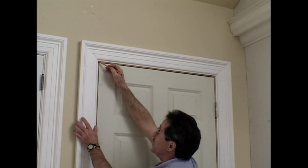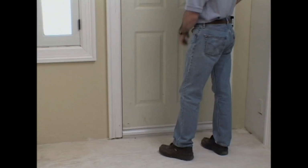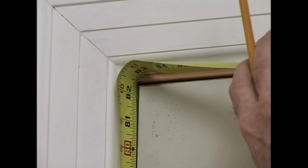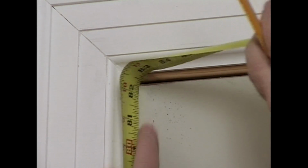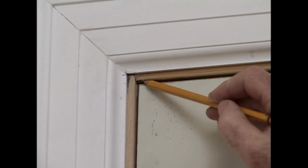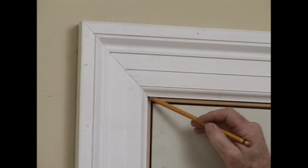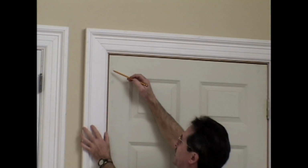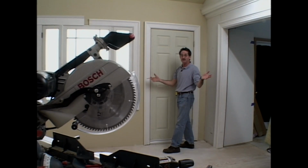Now the leg casing, I measure from the inside of the jamb at the head to the floor, which is 82.5 inches to the head of the jamb. That's right here. And I add 1/4 of an inch for the reveal on the head jamb. That makes this leg 82.75 inches to the short point. Now that I have the measurement for the leg and the measurement for the head, I'm ready to cut some casing.